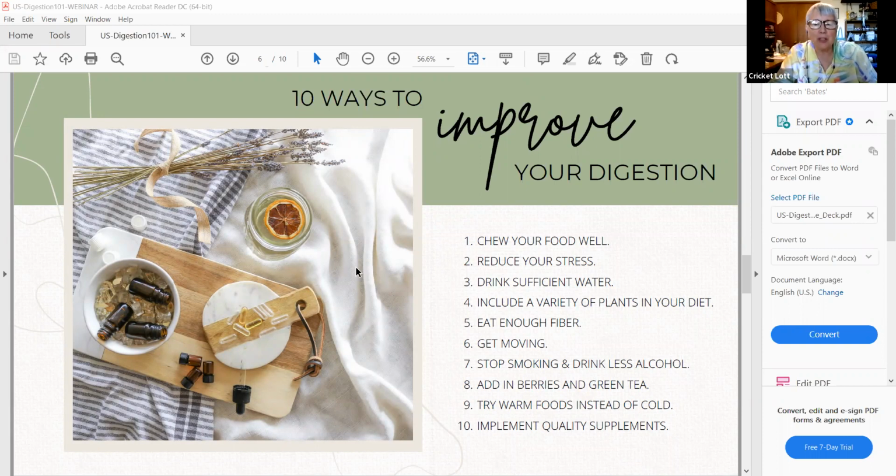And of course, moving. Exercise gets the muscles in your GI tract flexing as well as pumping blood and oxygen through your organs. And that's one thing I've got to work on, is getting my moving back in session.